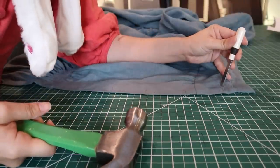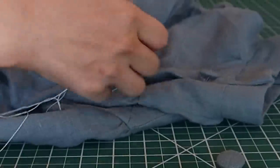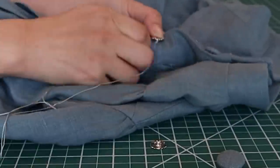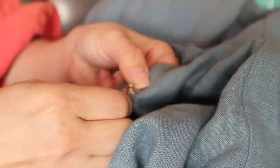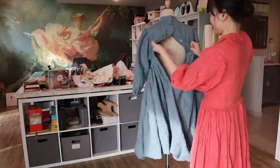So the problem is I wanted to have buttons, but I knew I wouldn't be able to close the buttons at the top of my neck. So to fix this problem, I used some buttons, one at the top of my neck and some at the waist, but then I also used snaps whose sewing I hid with fake buttons to sort of fill in the gaps. And this worked really well. I was able to get myself in and out really easily.